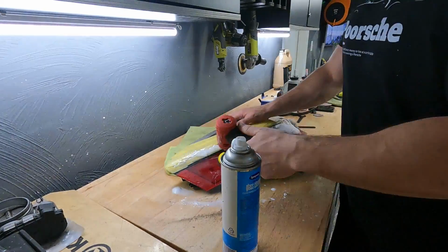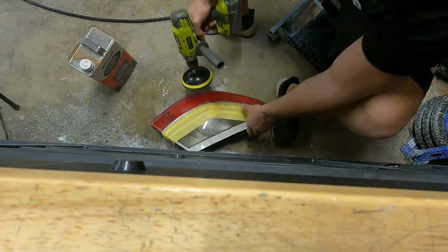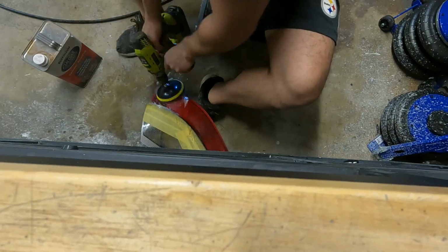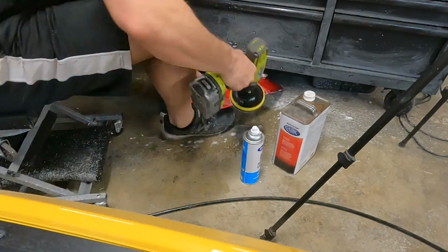Couple of different methods that I used here. I used the big sanding disc, I used the small sanding disc, wet sanding, dry sanding. I even did some hand sanding. I didn't ever find one to really be better than the other, so it's just a combination of everything got them sanded down to where they needed to be.